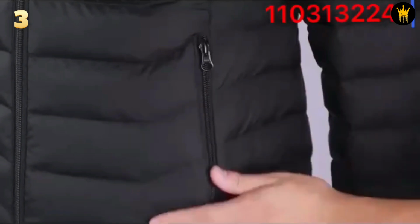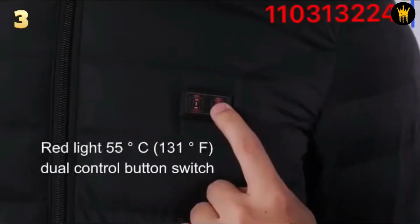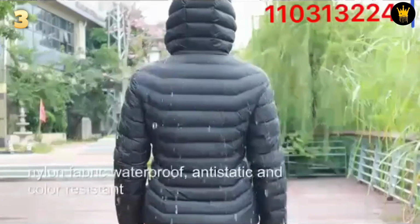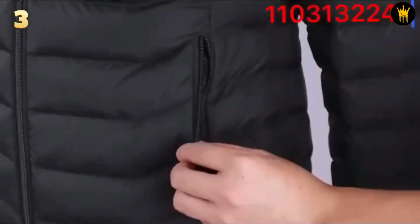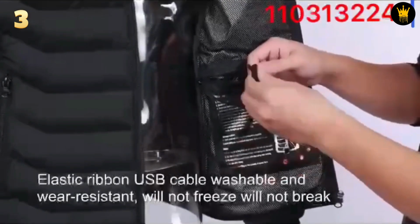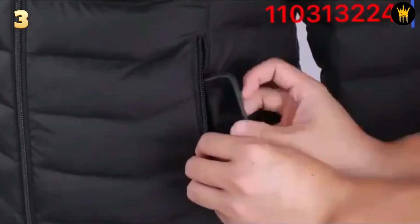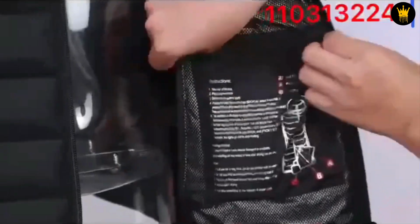Number 3. Heated Jacket. The washable USB charging and heating jacket is an essential piece of gear for any angler who enjoys fishing in colder weather. This cotton hooded jacket is not only comfortable but also functional, featuring electric heating that provides warmth during chilly outdoor trips. The jacket can be powered by a variety of power banks with USB power delivery, ensuring that you'll stay warm even in the coldest conditions.